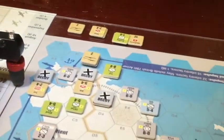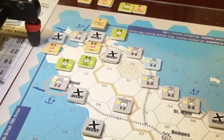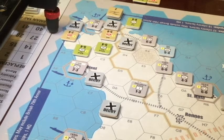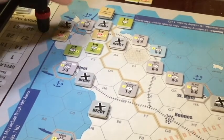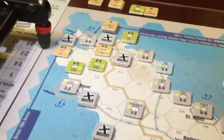We have to do a few things here. All right, we're going to invade by Brest. Try to shy away from some of this. Hopefully, still be able to take advantage of air assets to a certain degree, and the absolutely necessary target is going to be the city of Brest. Now, why is that?